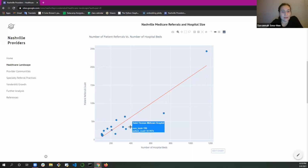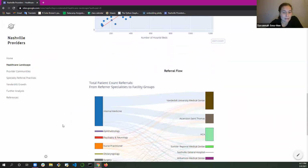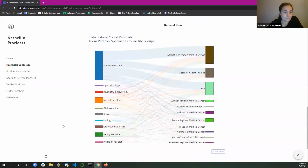Thomas Midtown. So we're not exactly sure if this is just because of the larger hospitals, where people are hearing of them and ending up there, or if there's actually anything going on behind the scenes. But this is just a nice metric to keep in mind, the size of the hospital compared to how many referrals they're getting. So we're going to dive into this a little bit deeper. I'm going to hand it over to Maeva, and he's going to explain this graph here.